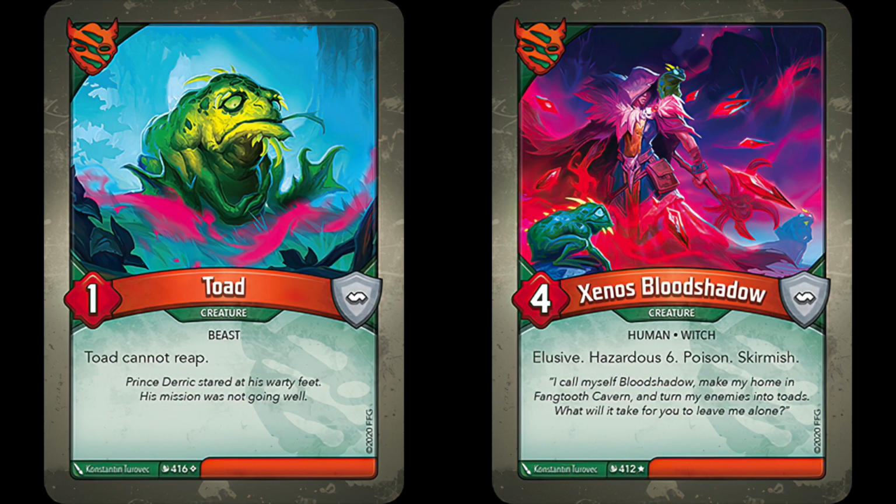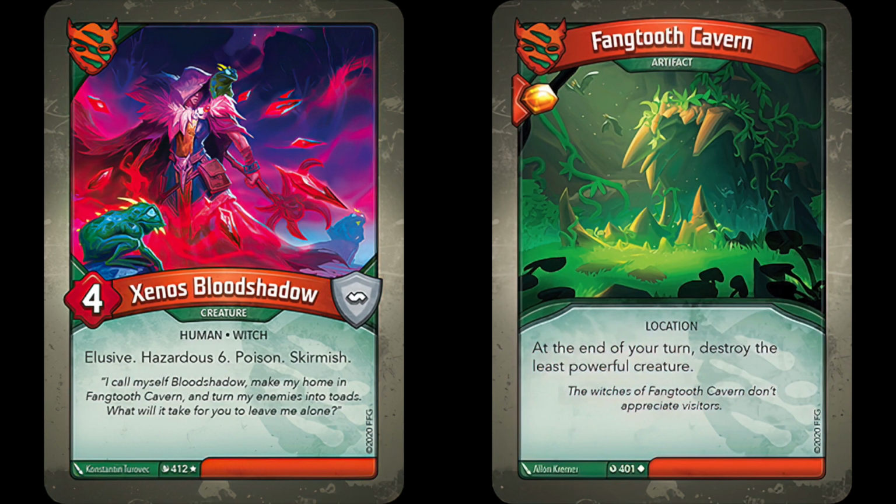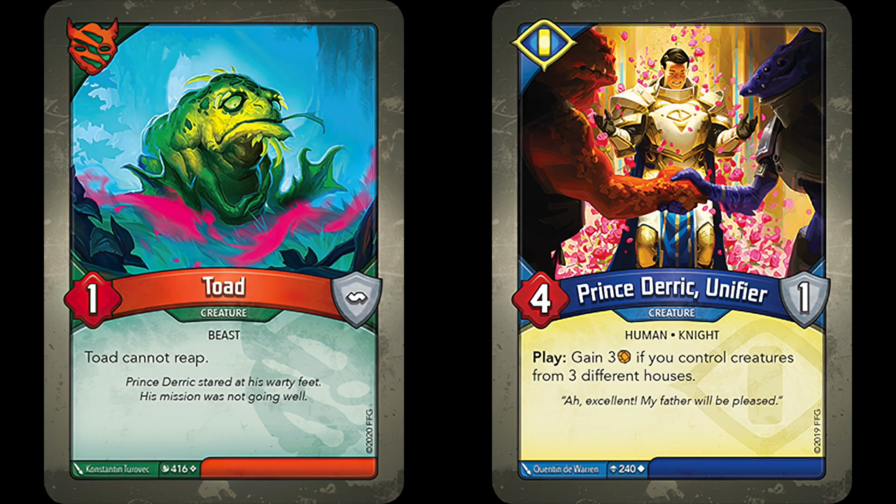A pretty funny and flavorful example of paired cards come in the form of Toad and Xenos Bloodshadow. Xenos Bloodshadow is virtually invincible in a fight, and pretty much can only be taken down with direct damage or removal, holding some of the highest stats in the game, but he always comes with a pitiful 1-power Toad who can't even reap. According to his flavor text, Xenos apparently lives in Fangtooth Cavern, an untamed artifact, while Toad is actually Prince Derek, an AoE Sanctum creature.